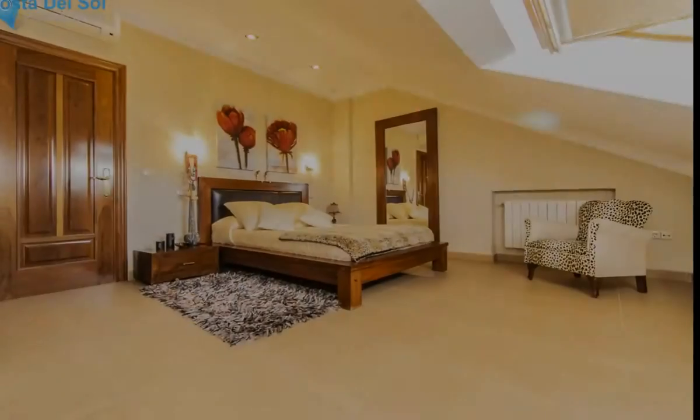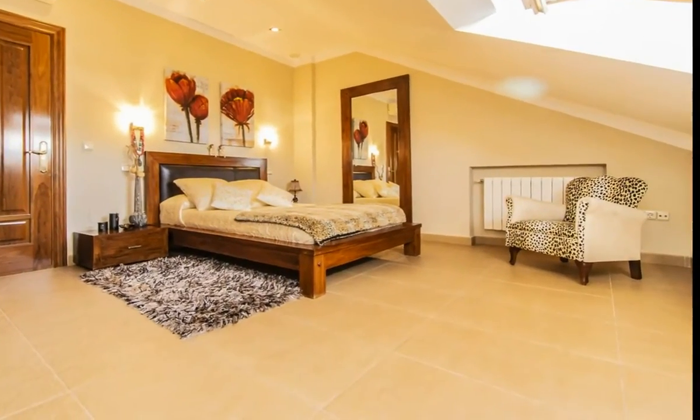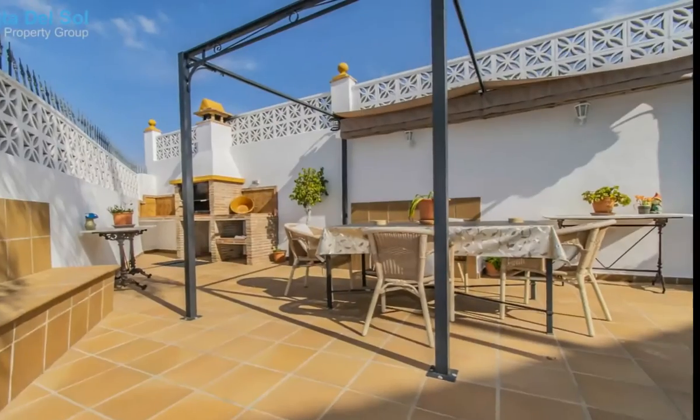An ideal property for clients who want to enjoy a family home in one of the best areas of San Pedro de Alcántara.